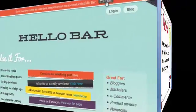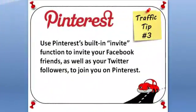The general rule in sales is that it's easier to engage a warm market than it is a cold market. So traffic tip number 3 is to go after your warm market and use Pinterest's built-in invite function to invite your Facebook friends as well as your Twitter followers to join you on Pinterest.